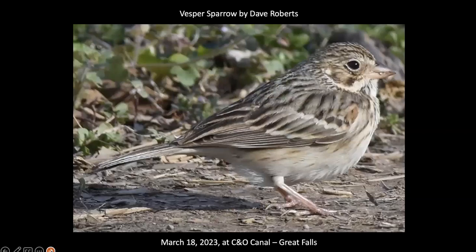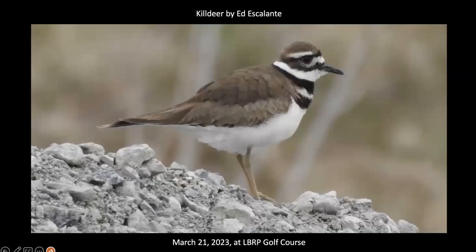One of the early Vesper sparrows, again by Dave Roberts. This was again at the C&O Canal, Great Falls. I'm not sure how many of you go birding there. It's a nice place. Killdeer by Ed Escalante at the Little Bennett Regional Park Golf Course. I don't know where the golf course is, but I guess there's one there.